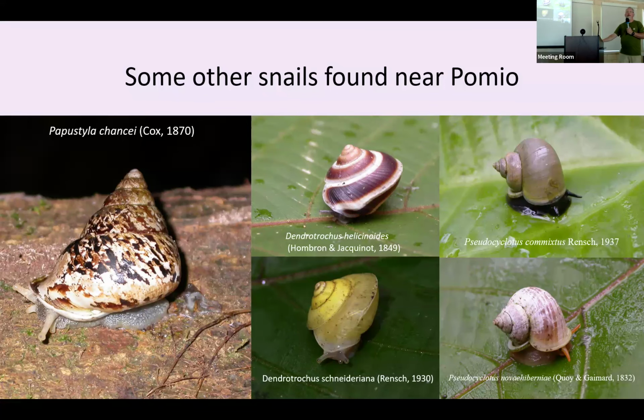When we got to Pomio, at the base of the mountains that we wanted to see, we saw a large number of different snails. That area is almost all limestone. When you have limestone, you often have much higher densities of land snails. It's easier for them to build their shells, so you get really high densities in some places. And so these are a few of the really attractive snails that we saw there.